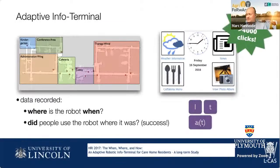So here's a map. This is the sort of map of the overall environment. And overall, this is the largest care home in Austria. And the question really for us was, we wanted to see where is the robot when. We know this, we can record this, right? We have localization of the robot, and we, of course, have the time. And did people use it? So that's the question. So we've got a simple thing where we have a location, we've got a time, and we have a certain probability of people using it potentially. And with that information, we tried to learn this.